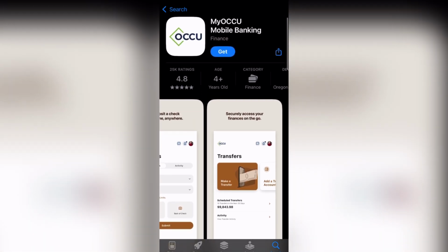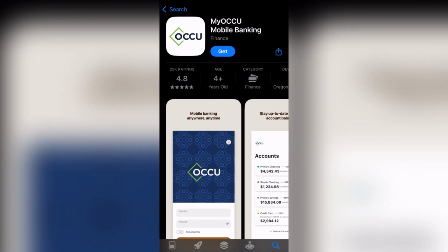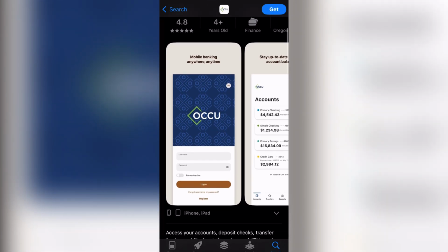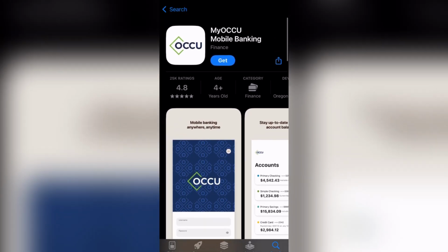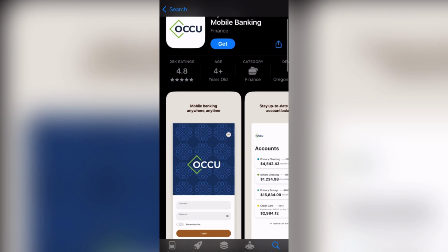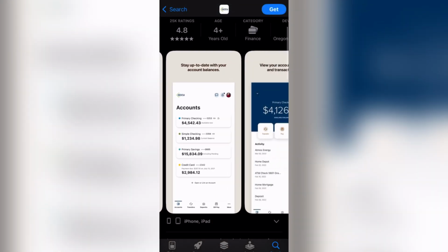One of the most convenient aspects is the mobile check deposit feature, which lets you deposit checks simply by snapping a photo, saving time and trips to the bank. The app also provides real-time alerts and notifications, so you can monitor your account activity closely and catch any unusual transactions early. Security is a major focus of MyOCCU Mobile Banking.